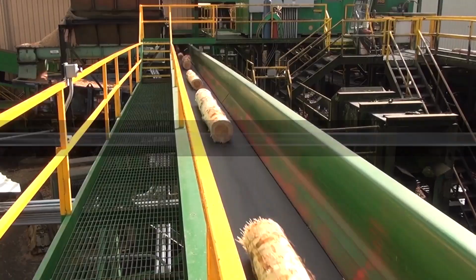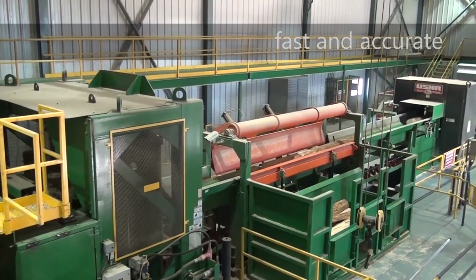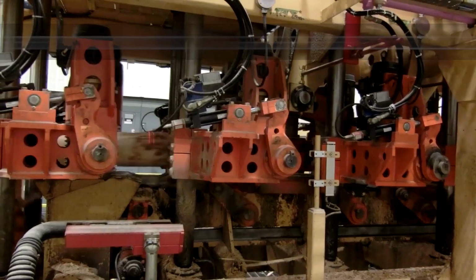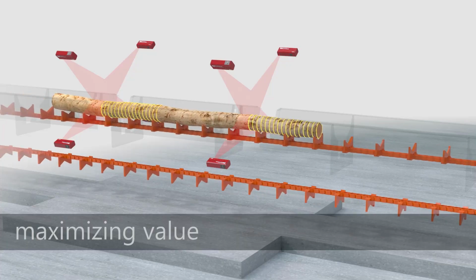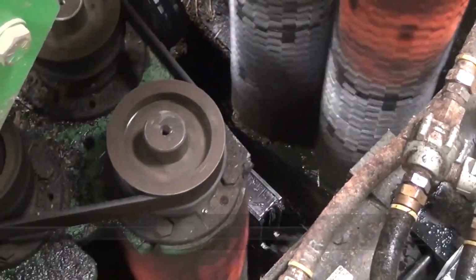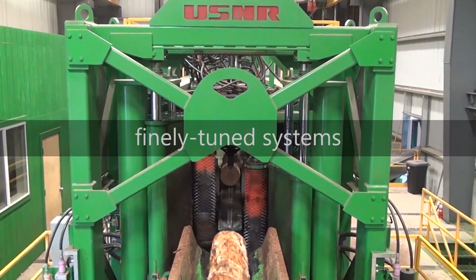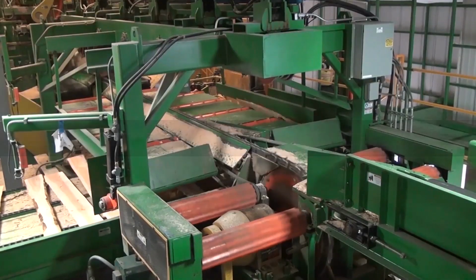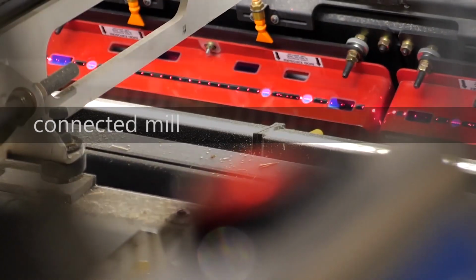Logs weighing as much as a ton hurtle along USNR production lines at rates of 30 or more per minute. No two logs are exactly the same shape and size, so 3D laser scanners take precision measurements of each log. Sophisticated algorithms evaluate thousands of possible solutions to determine the way to extract the maximum value. In a fraction of a second, advanced control systems precisely rotate and align each log and shift saws and chippers into position, achieving dimensional accuracies of a few thousandths of an inch.